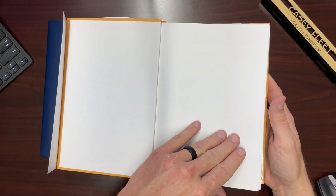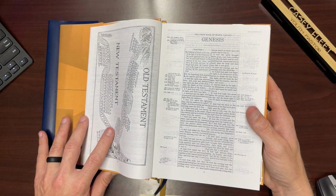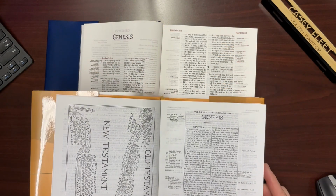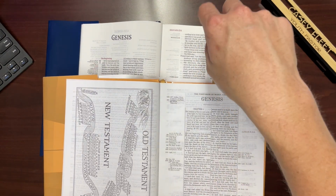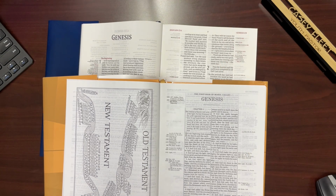So Zondervan printed this one basically exactly like Kirkbride used to print it, the King James one. So take a look at the difference here. You see that? Look at the difference in the font. This is like an old school font. This is your modern Comfort Print, a little bit more bold.